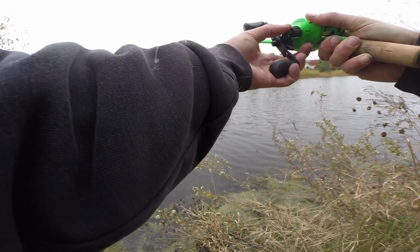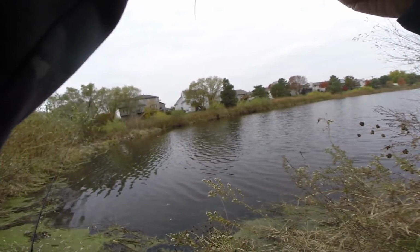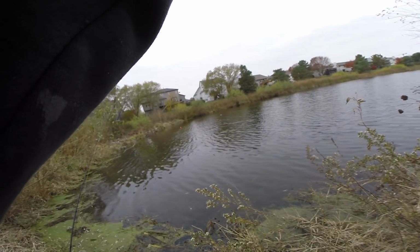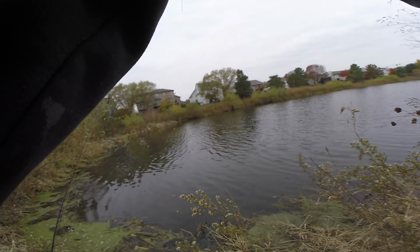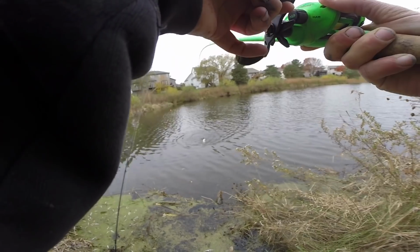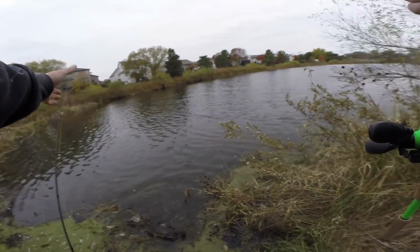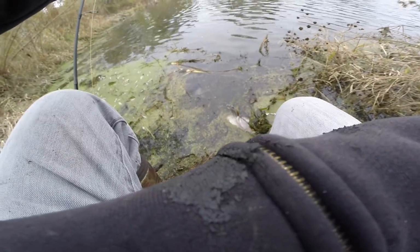I got something big on the damn lipless. It's a bass, it's a giant. Not a bass. It is a bass. Is it a bass? It's a kitty on the freaking lipless. What? 2 catfish out of here. This is the catfish corner. He ate it too. Oh man. Kitty on the Snatch 70X.